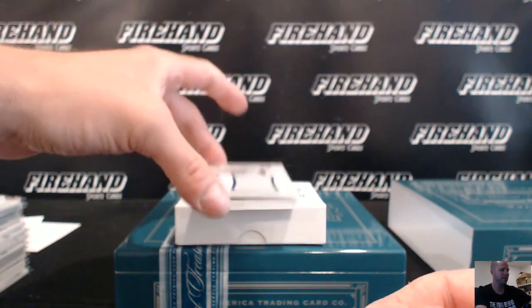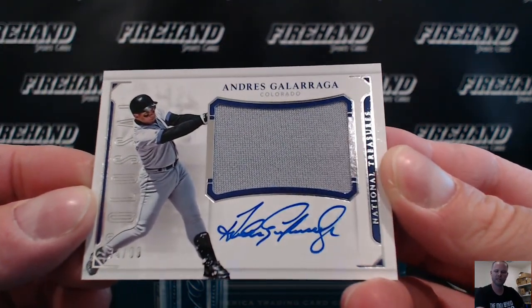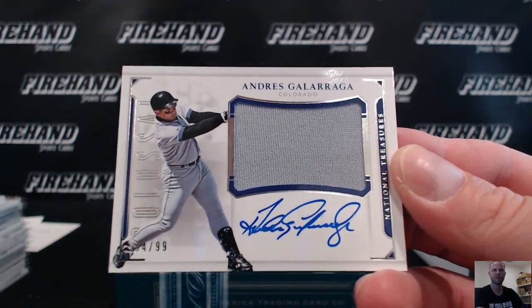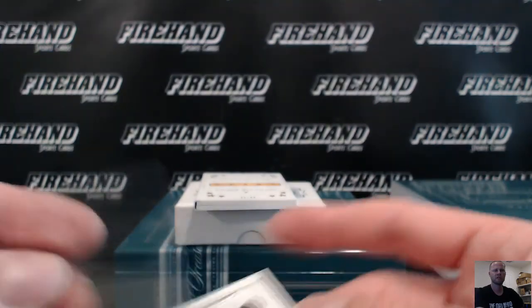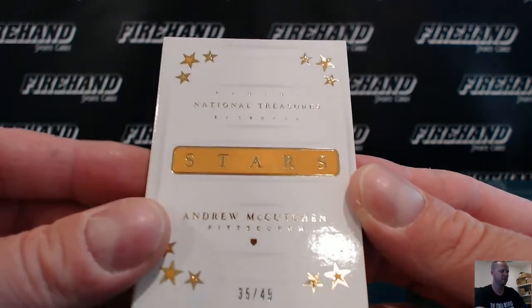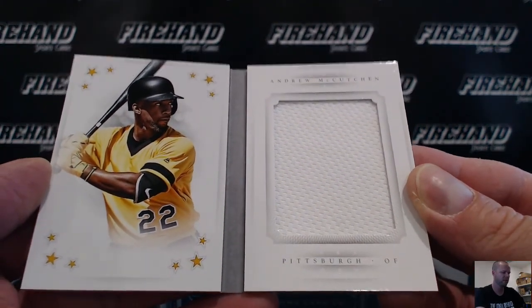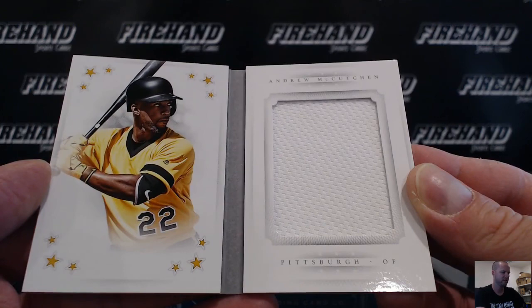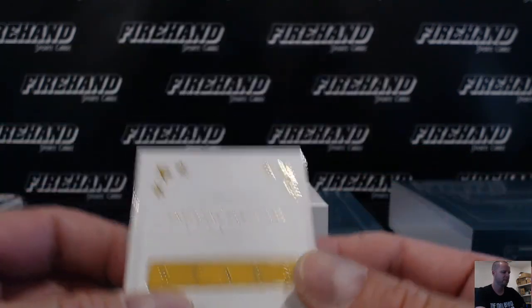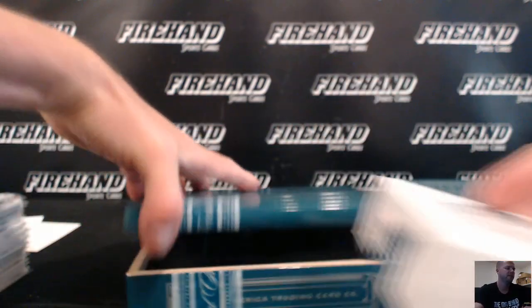924. The Big Cat, Andres Galarraga for the Rockies, 34 of 99. J. Farrow 25. And finally, Andrew McCutchen for the Pirates, 35 out of 49 napkin card. Pittsburgh Pirates, JP 9183. That's it for the case break, guys.